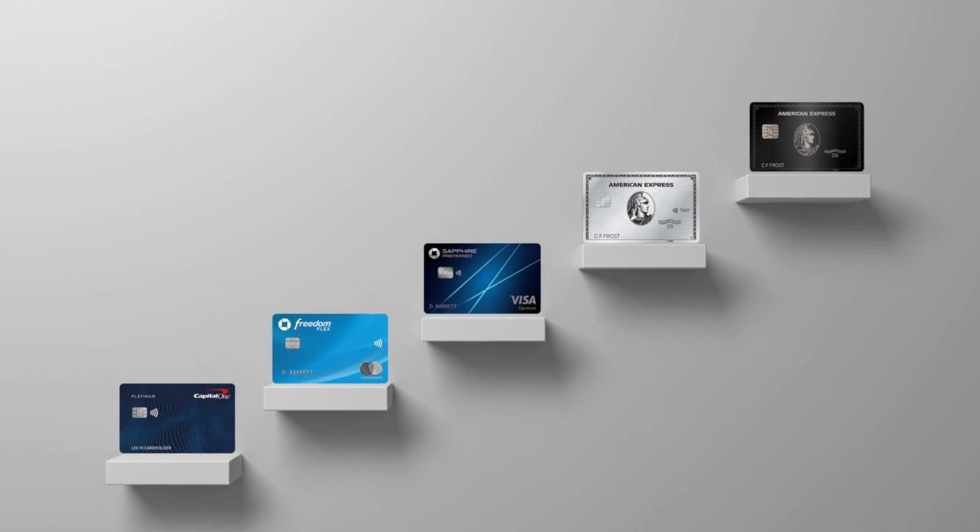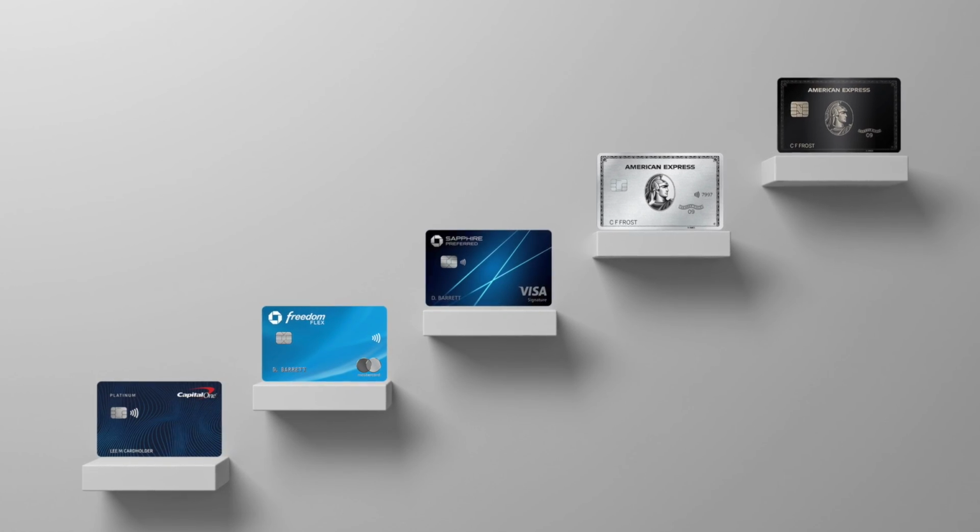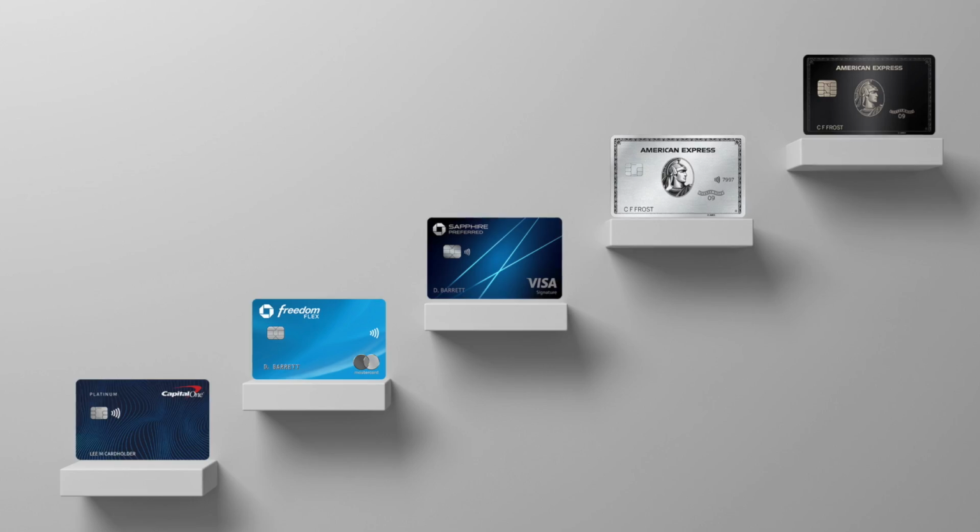This is the credit card ladder, the holy grail of helping you achieve all of your wildest credit card dreams. But is it really all that and more? No, definitely not. And I'm going to explain to you why.